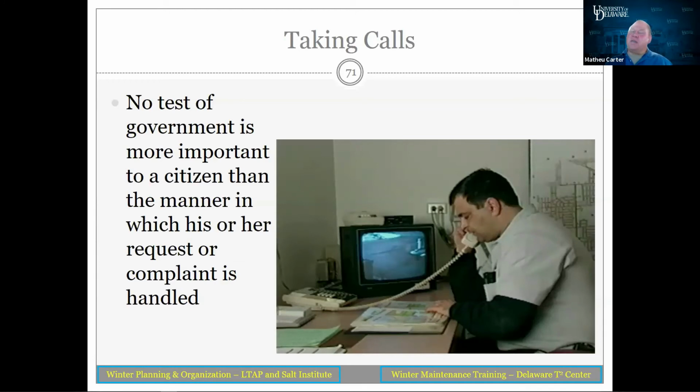Taking calls. I think we might have touched on this earlier. Make sure that the person that's taking the calls throughout the storm is somebody with a little bit of patience, that isn't worn out, tired. Don't take somebody that's just come in from running a snowplow for 12 or 14 hours and is dog tired and a little bit irritable and put them on the phone with the public. Or if you do, let me come and watch, because that's probably good entertainment for me. It's just not your best choice for that. We really have to do a good job of taking calls with the public.